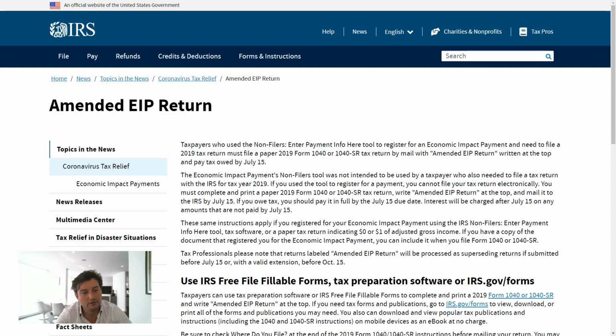If a U.S. taxpayer went to the IRS website and used the Non-filer program to get their stimulus check, that already kind of counts as a tax filing in the IRS system. So if you submit a return after completing this non-filer tool to get your EIP payment, it's going to get rejected. The system is going to show that you've already filed a return, even though you really haven't. You've just signed up for the EIP program through the IRS's portal.